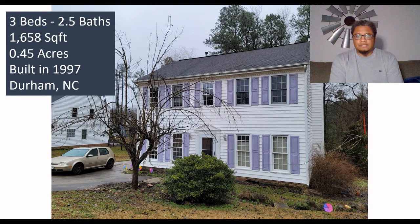All right, guys. So this is a project that we had, another house that we had in Durham, North Carolina. You're looking at a three-bedroom, 2.5 bath house, about 1,600 square foot on a .45 acre lot. The house was built in 1997. So the way I came across this property, we bought this property off market.